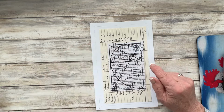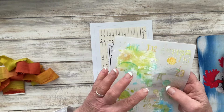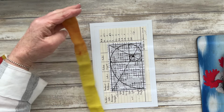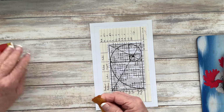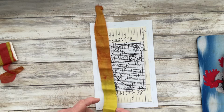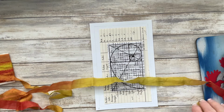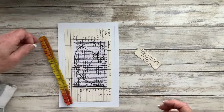What I need to do now, before I can glue any of this in place and before I can go in with my remnant rubs, is to work out how my fabric is going to go on here. And as I've mentioned, I was thinking of doing a fabric ruffle down this left hand side. Now I'm liking this little piece here because it's smaller. So I'm going to go to my sewing machine and have a go at creating a ruffle for down this side.